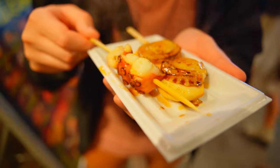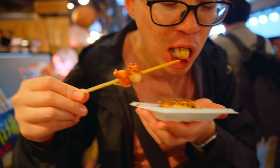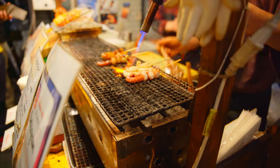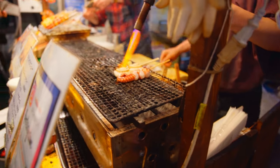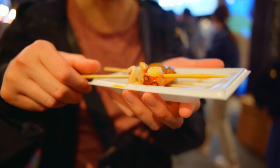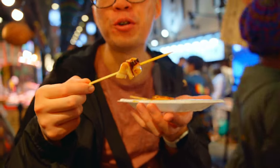What'd you get? Some octopus, grilled octopus and grilled scallop. It was very simple, but I like it. Yummy. Damn, this scallop is good. You guys should try the scallop, if you want to. I mean, it comes in two. You guys can each have one.